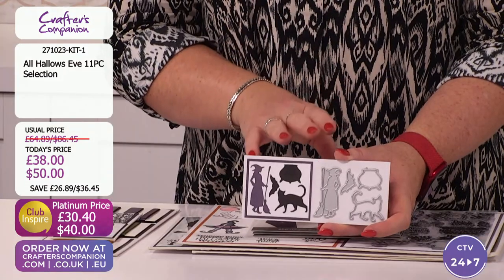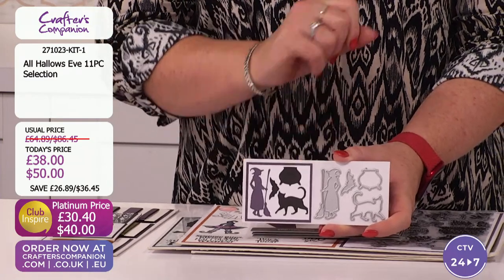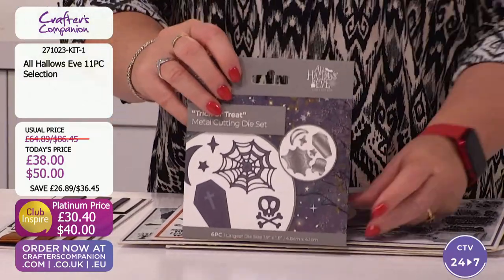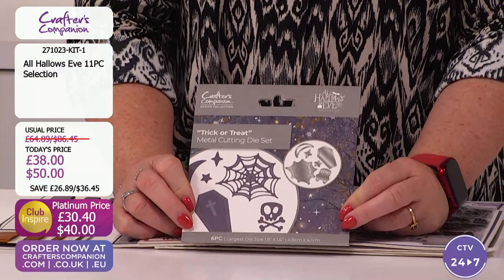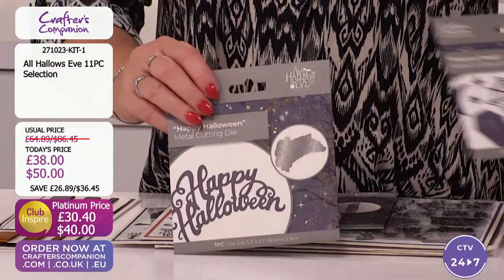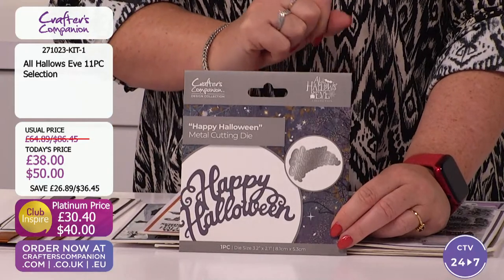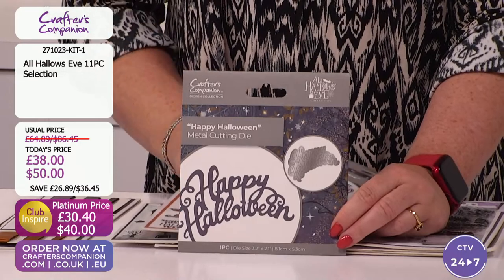There's lots and lots of different pieces in here. This being one of the dies with that witch and her cauldron and a black cat, so that's just one of the pieces. We've got another die set here which has got your skull and crossbone and your spider web and the coffin. We've got our Happy Halloween die, which is a great one, especially if you like to do cakes or little cake toppers. Put a little cocktail stick, die cut that out, and put them into your cupcakes. They're going to look amazing.